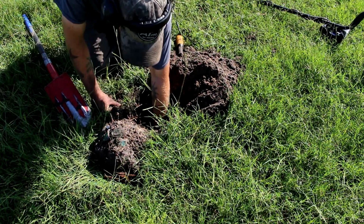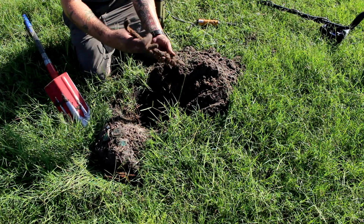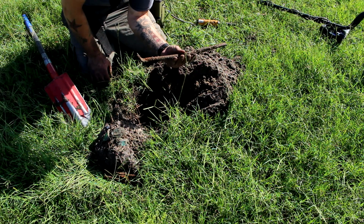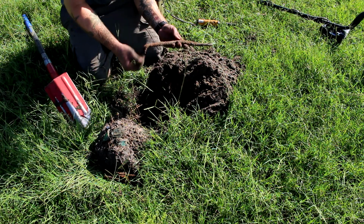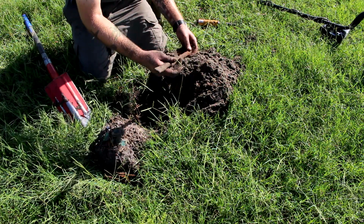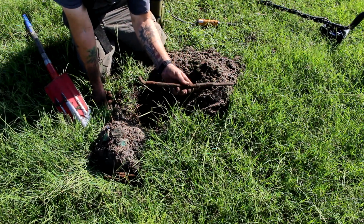I think we got something cool. Oh, sweet. Oh my word, it's an old crowbar. How cool is that? Oh, we're definitely cleaning that puppy up and putting her back to use. That is an awesome old pry bar.